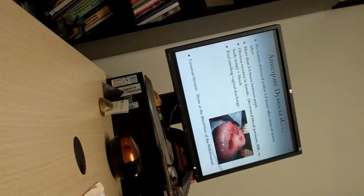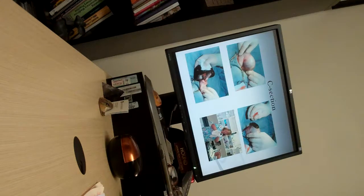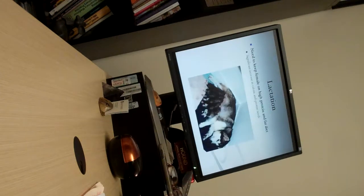And the attention would be, again, stabilizing the patient if we are in stages of shock, and then performing a cesarean section. Here are just some pictures of a C-section. Just like in people, we go through the abdominal cavity, retrieve those fetuses, manually remove them from that membrane, and suck out all of the amniotic fluid out of their nose and stuff, and we get them to breathe. And then, of course, get them on a nursing regimen.